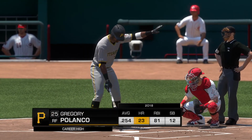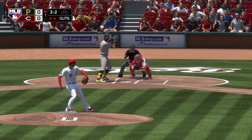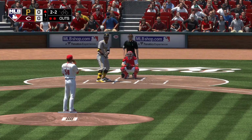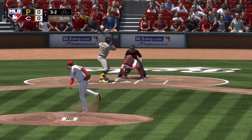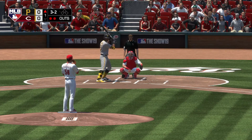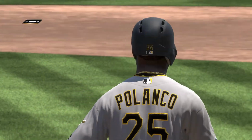Here's Gregory Polanco. Just underway here in Cincinnati. Turned on, but it's wide of first and foul. Fastball didn't miss by much, and it's a full count now, 3-2. If you're at the plate right now, you have to realize who's on deck. I guarantee you something's over the heart of the plate. You have to be aggressive in the zone right here. And a changeup couldn't get him to bite, and it's ball 4.